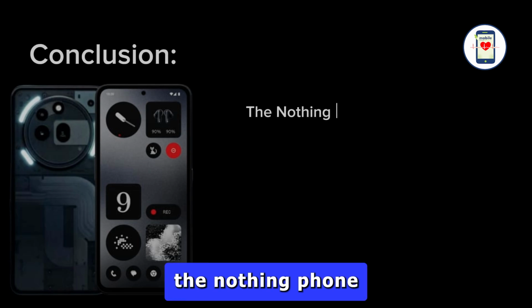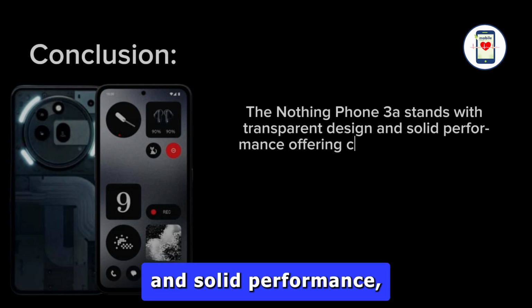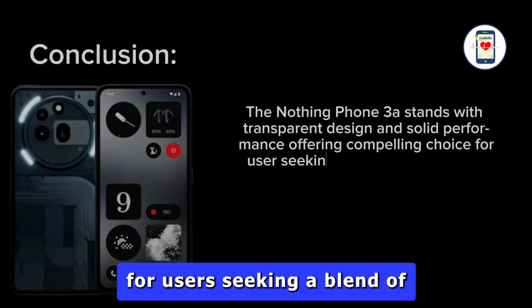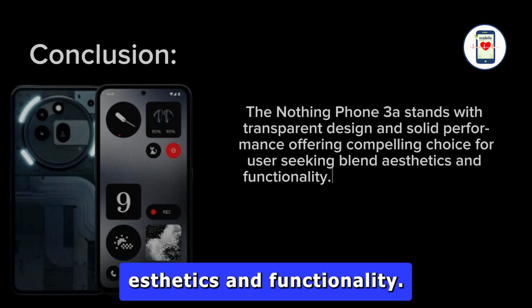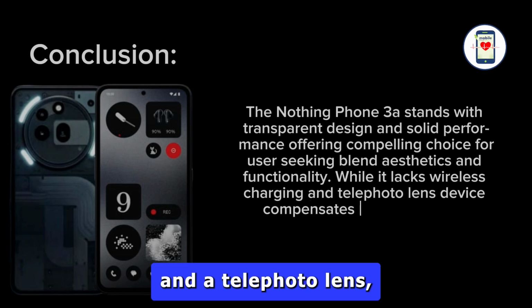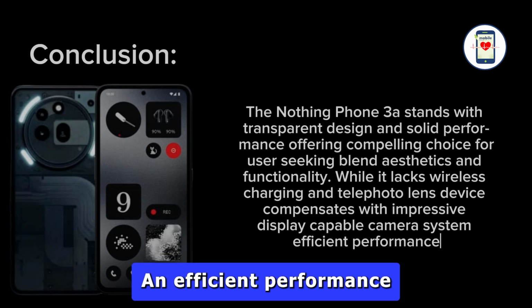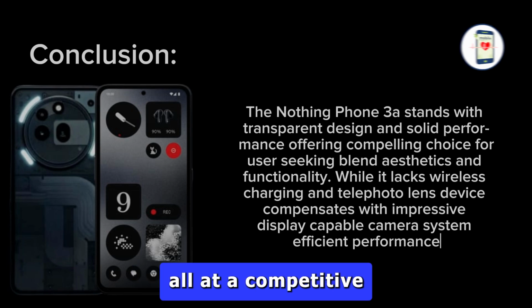Conclusion: the Nothing Phone 3A stands out with its transparent design and solid performance, offering a compelling choice for users seeking a blend of aesthetics and functionality. While it lacks wireless charging and a telephoto lens, the device compensates with its impressive display, capable camera system, and efficient performance, all at a competitive price point.